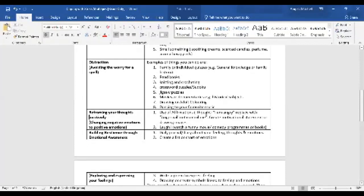Moving on to reframing your thoughts positively. So changing negative emotions to positive emotions. We all have negative automatic thoughts that pop into our minds. So instead of ruminating, just reliving that thought, try replacing that thought. For example, if the thought comes into your mind, I'm angry, replace it with, anger will not control me. Every time it comes in, replace it.